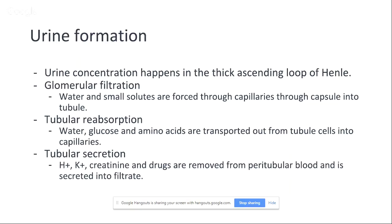Then your tubular reabsorption happens. That's your second step. Water, glucose, and amino acids are transported out of your tubule cells into your capillaries. Then your tubular secretion happens. Your hydrogen ions, potassium, creatinine, and other drugs are removed from your peritubular blood and secreted into your filtrate and then excreted after that.